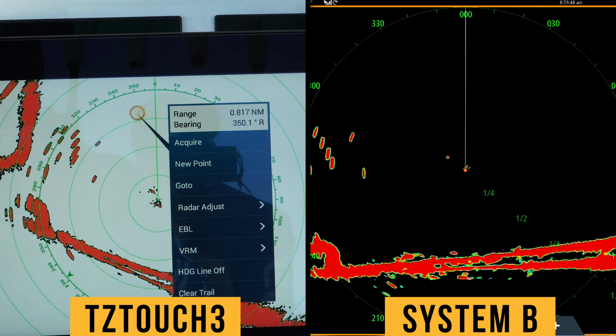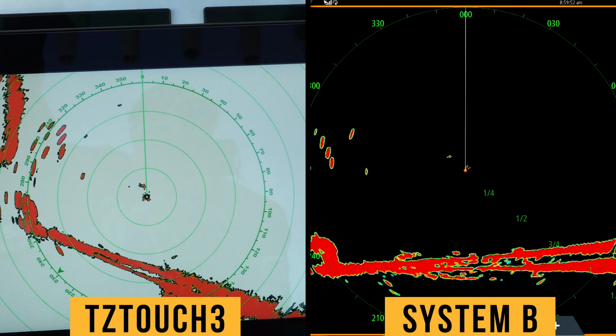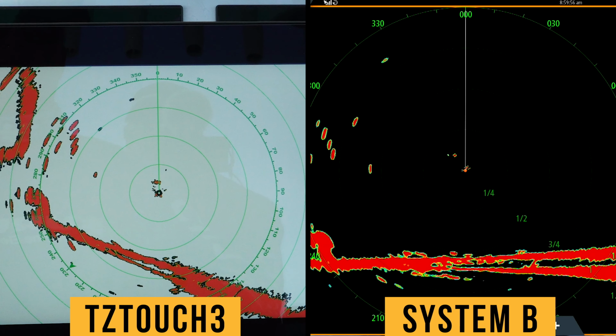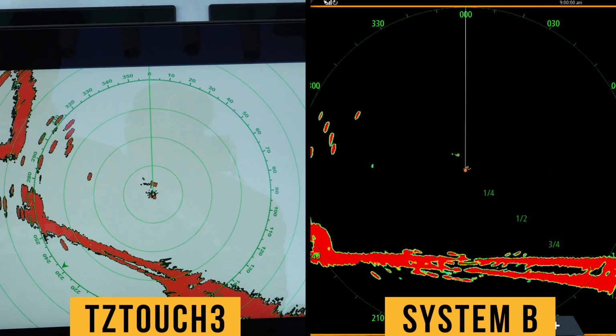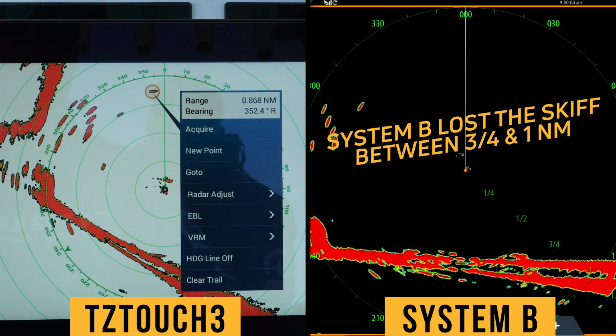Don't see it at all. Yeah, we lost him, I think. You gonna call it? Yeah. All right, we lost him as he passed the 3/4 mile range. Oh, nope. There he just showed up between 3/4 and a mile. Yeah, same here. We got him still.